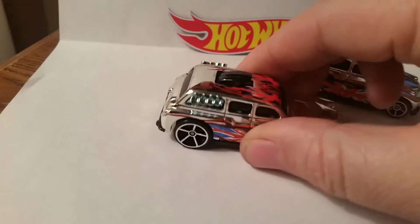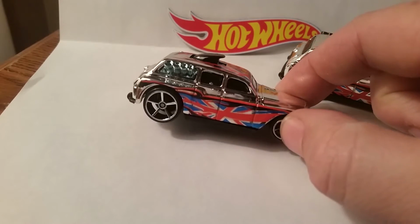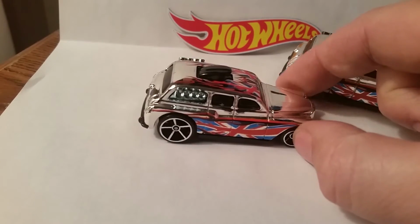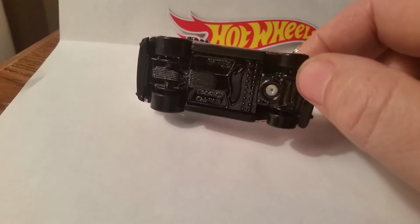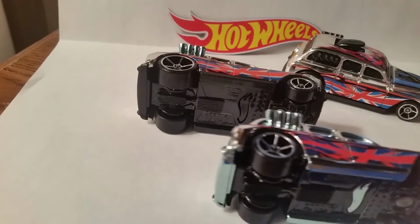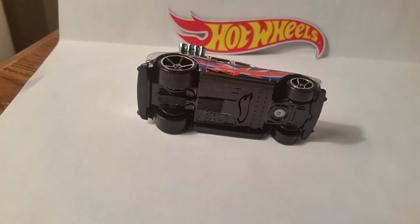Then you also have this one. This is kind of like a transition piece. Should have showed it first, but it has blacked out windows, large rear wheel, and the blue chrome exhaust coming out the side. Still has an all black base, where this base here had the chrome Hot Wheels coming through it. So them two jewels there are pretty sweet.